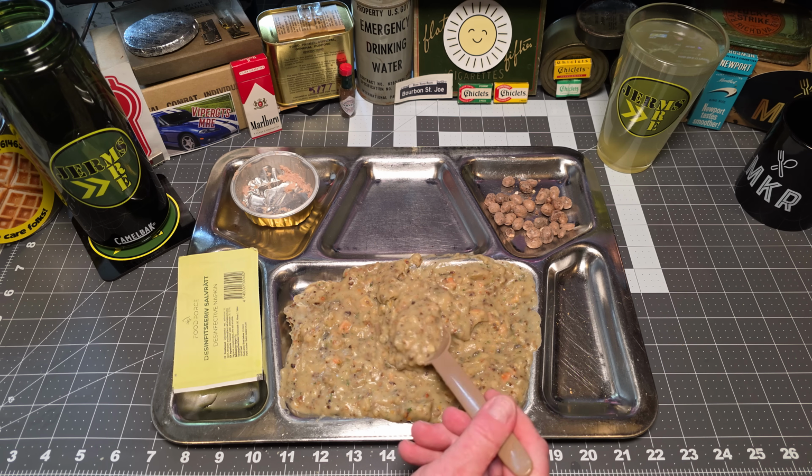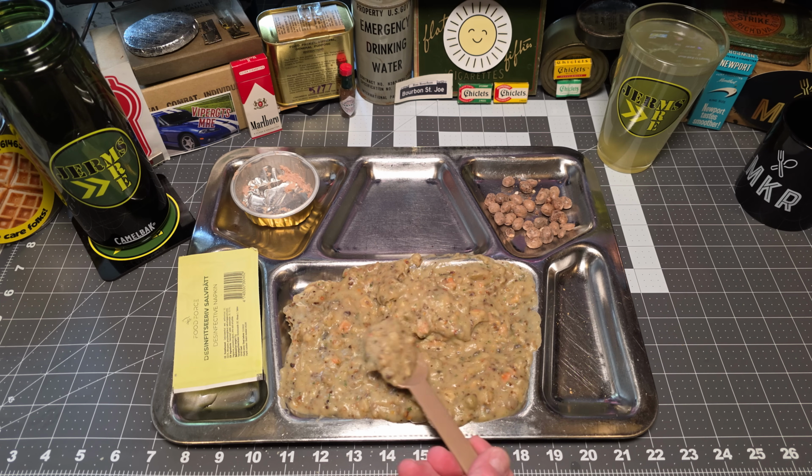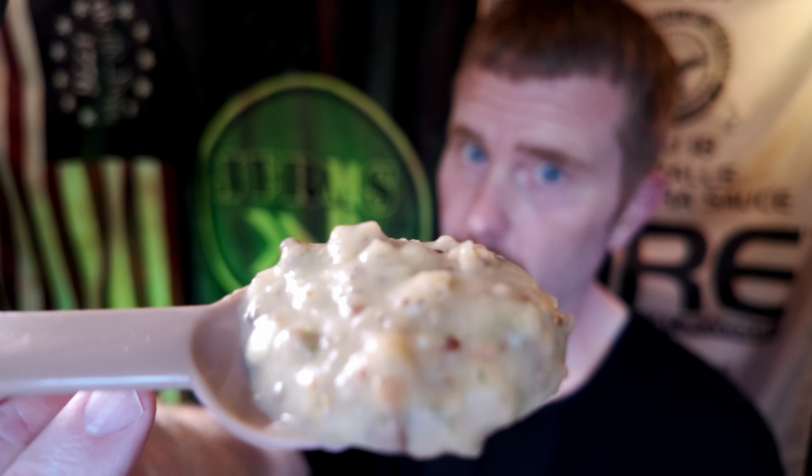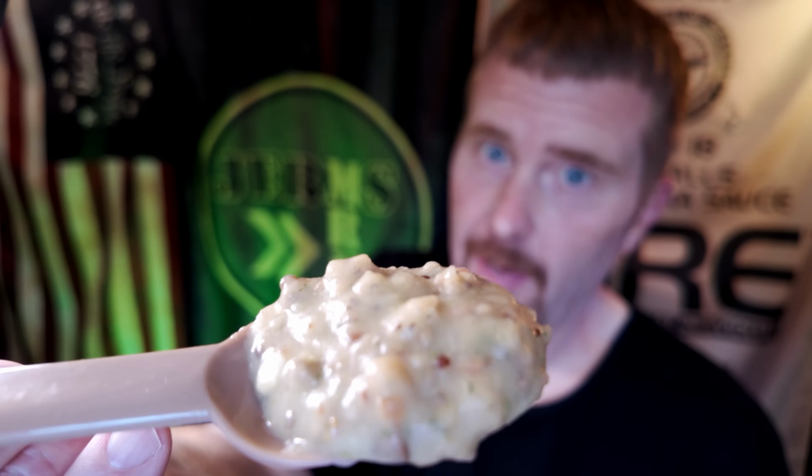And there is a lot here. That is a huge portion. It's like the MCWs. I'm excited for this. I love potatoes, so this is right up my alley. That is excellent. That is so good. It reconstituted perfectly. It was the perfect amount of water. It's very beefy. The mashed potatoes are great.